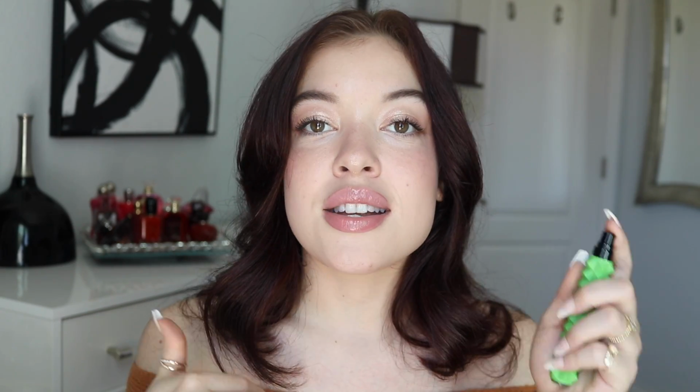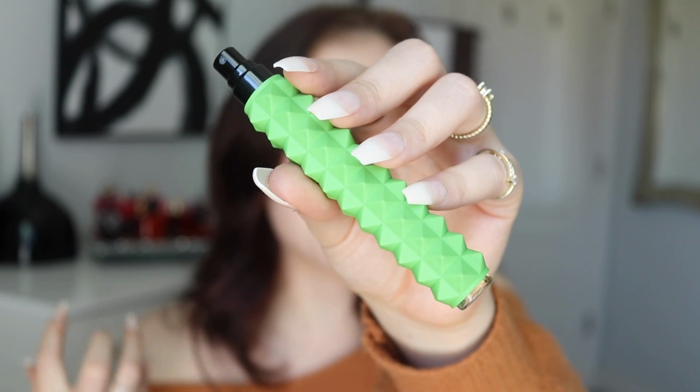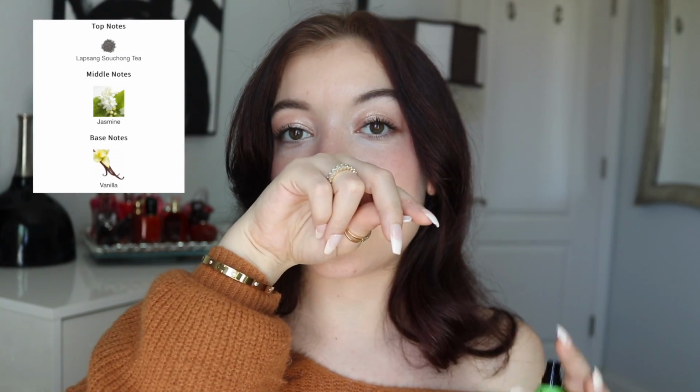First of all, this is a very beautiful spring summer launch, just like the color would suggest. It is kind of green, it's kind of fresh, it's very pretty and perfect for spring. When it opens up, to me, I get this burst of fruit and freshness. I don't know what fruit is in here. They only say there's lapsang souchong. They say that there's jasmine and also vanilla.